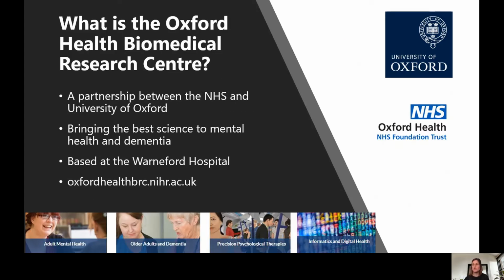The Oxford Health Biomedical Research Centre brings together the NHS with the University of Oxford to take forward research into mental health and dementia. We aim to transform the latest science into better personalised treatments and care for patients. Current work at the centre has included research on COVID-19 and mental health, including long-term impacts, a programme for frontline health workers at risk of depression, exploring the benefits of online cultural experiences, such as the Ashmolean's digital collection on mental health, and guidance for the delivery of remote psychological therapies.